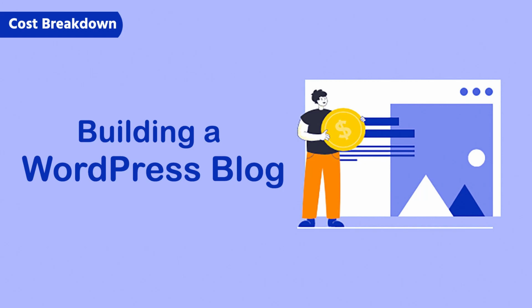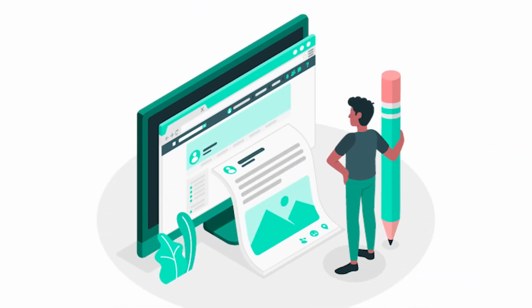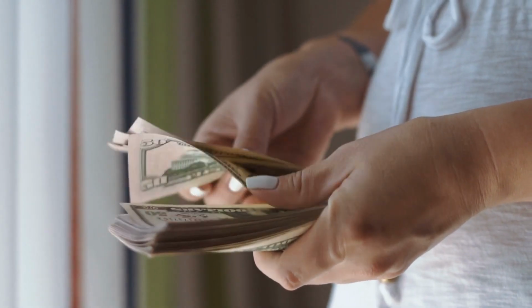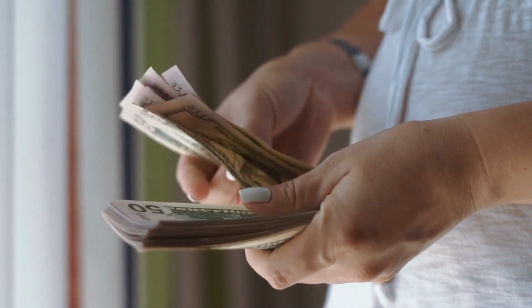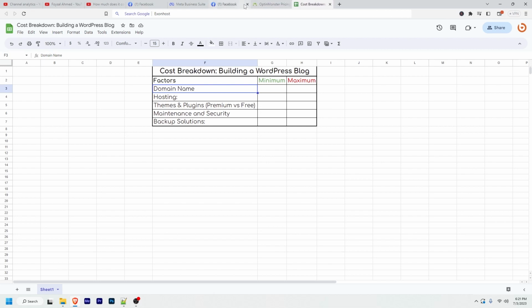Welcome to today's video tutorial on the cost breakdown of building a WordPress blog. If you are looking to start your own blog, it's essential to understand the costs involved. In this video tutorial, I will discuss the various factors that contribute to the cost of building a WordPress blog. Without wasting any time, let's get started. Here are the main factors that contribute to the cost of building a WordPress blog.